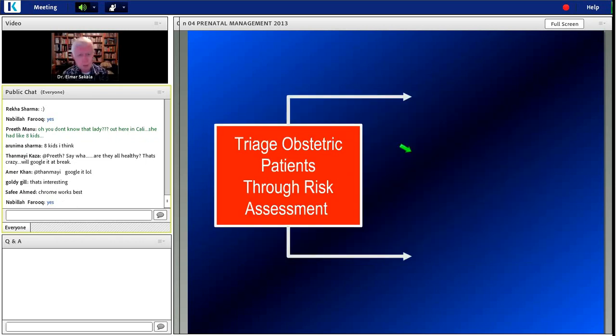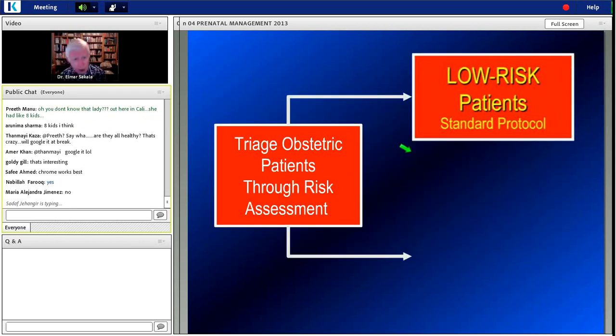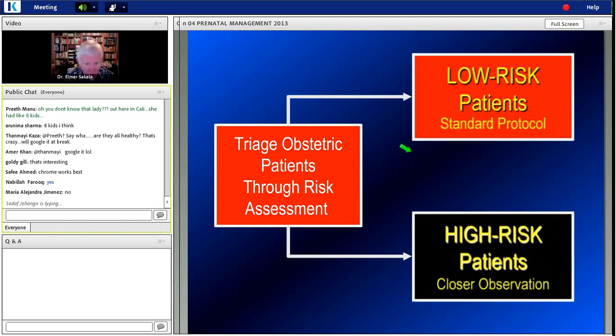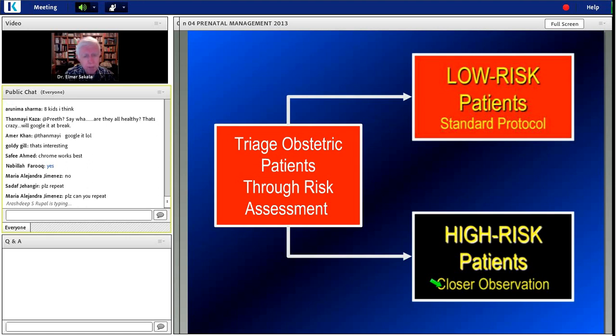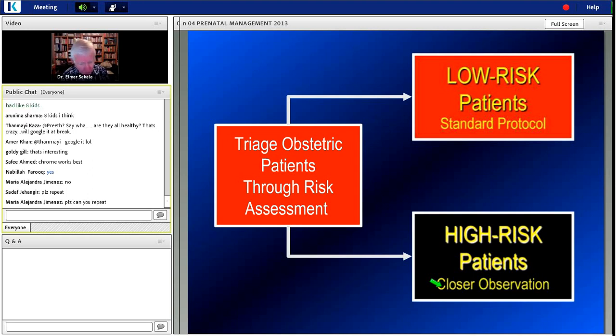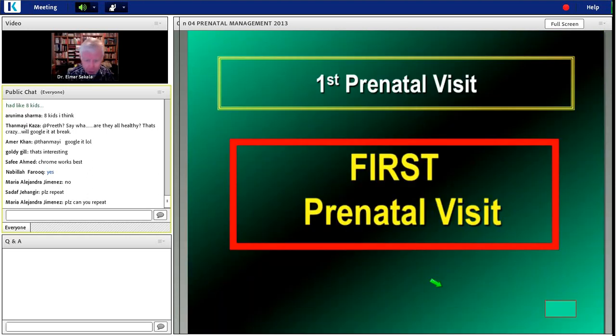All right. Risk factors. We're going to go through a lot of risk factors as we talk later on. We're going to look at heart disease, thyroid, pulmonary, diabetes. Anyway, my point in this is to say, if it is a low-risk patient, no high-risk factors, then we follow the standard protocol. High-risk patients, we're going to see more closely because they have special needs. And the protocol would be monthly up to 28 weeks, every other week until 36 weeks, and then weekly from 36 weeks on.